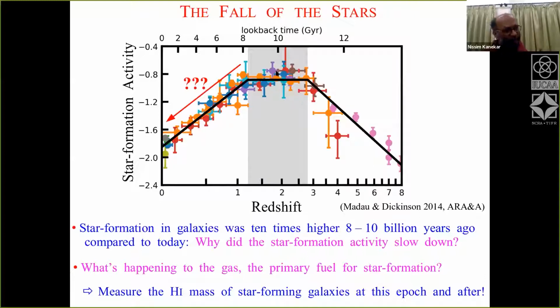So an obvious question is, why did the star formation activity slow down? What happened at a redshift of 1 to cause star formation to switch off? And the obvious corollary to this question is, what's happening with the gas? What's happening to the hydrogen, which is the main fuel for star formation? So what you really want to do is to measure the atomic gas mass of star-forming galaxies at this epoch, and of course afterwards. And as I said, this is really hard because the 21 centimeter line is weak. And in lambda cold dark matter, these galaxies are relatively small, so you're not likely to be able to measure their hydrogen mass. So how do you get around this problem?